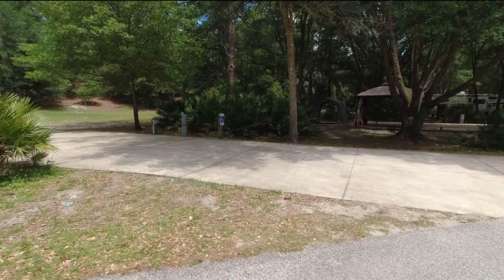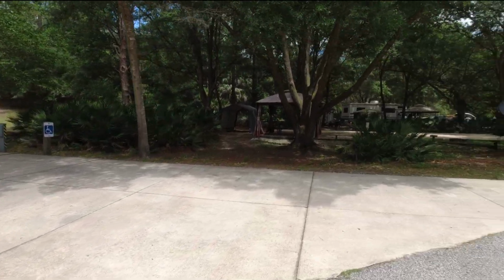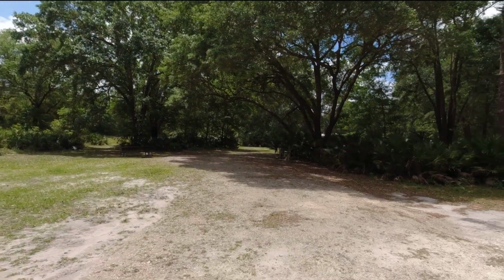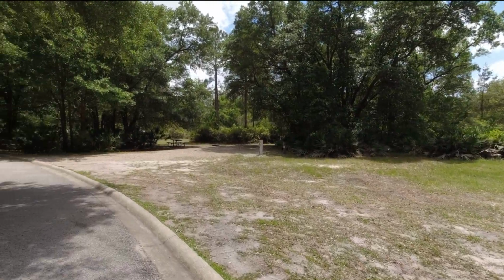Another handicap site. And then a couple sites here for camp hosts. You can see it is very nicely spaced. Certainly not right on top of each other here.